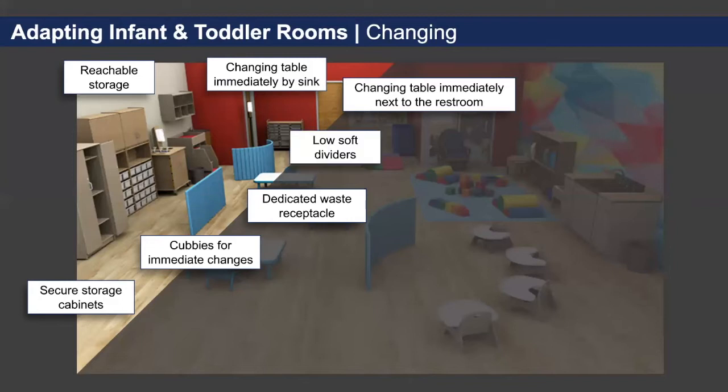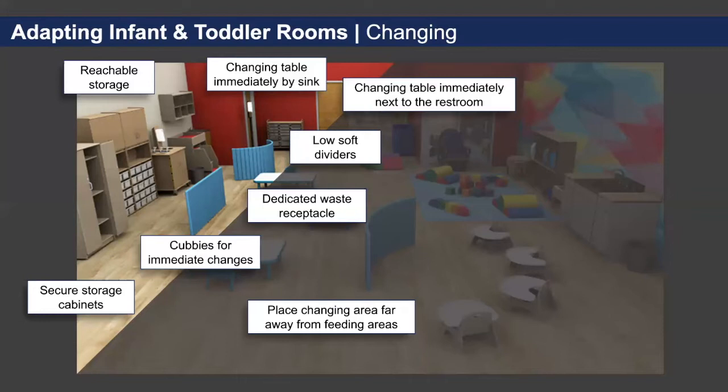Low dividers let staff see children at all times. Smooth, soft divider surfaces wipe down easily. Lastly, consider placing your changing area as far away from feeding areas as possible.